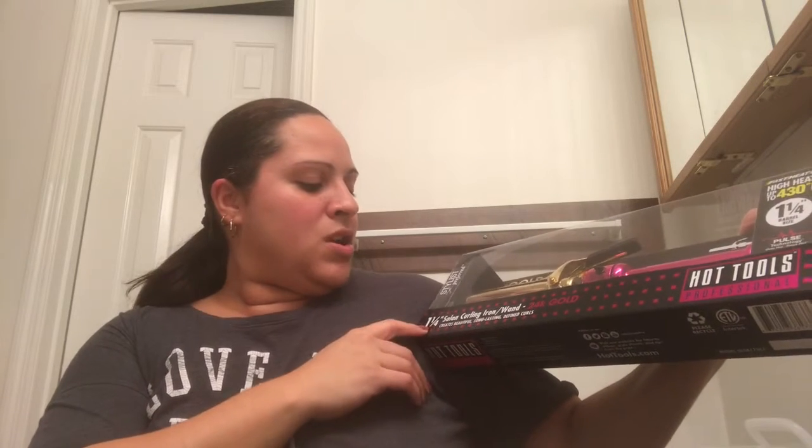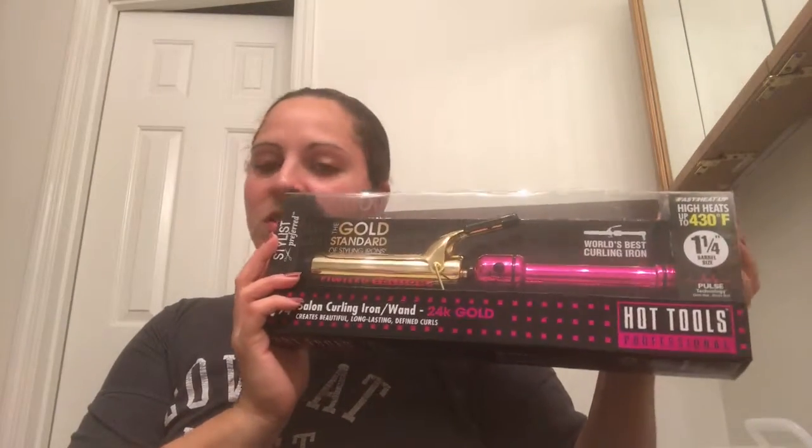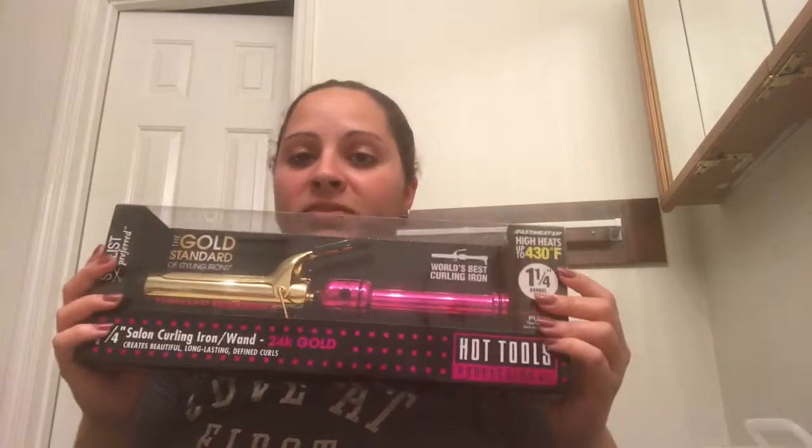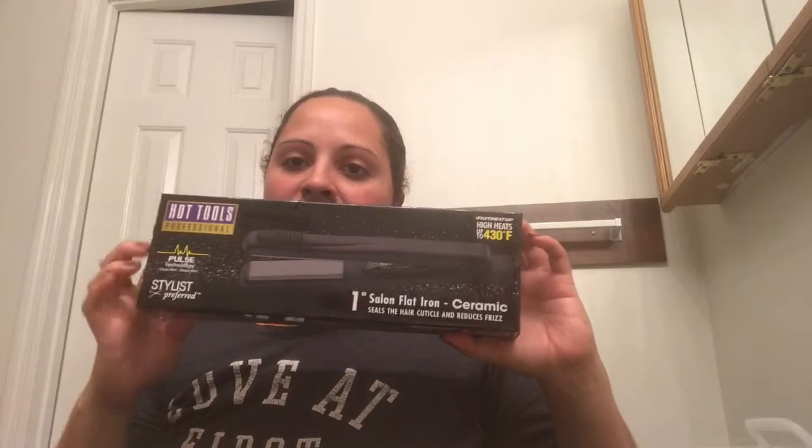So the first things that I actually got for myself was this Hot Tools 1¼-inch salon curling iron / wand, and I needed a new one, so I was super excited about this. Can't wait to try this out. This was one of my gifts to myself. Yay. Then I also got with that a 1-inch salon flat iron. So I needed a new flat iron as well, and I got this one.